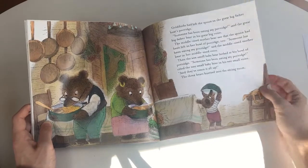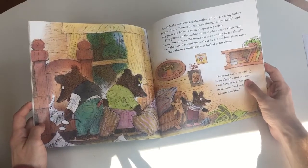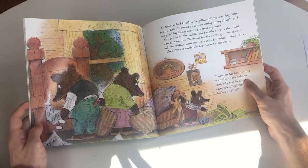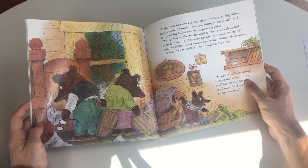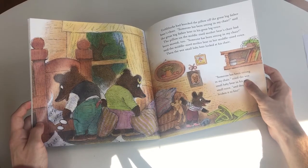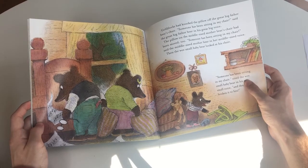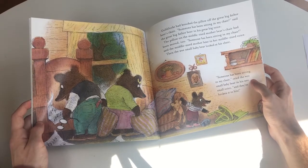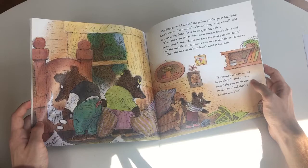The three bears hurried into the sitting room. Goldilocks had knocked the pillow off the great big father bear's chair. "Someone has been sitting in my chair," said the great big father bear in his great big voice. The pillow on the middle-sized mother bear's chair had been moved too. "Someone has been sitting in my chair," said the middle-sized mother bear in her middle-sized voice. Then the wee small baby bear looked at his chair. "Someone has been sitting in my chair," cried the wee small baby bear in his wee small voice. "And they've broken it to bits."